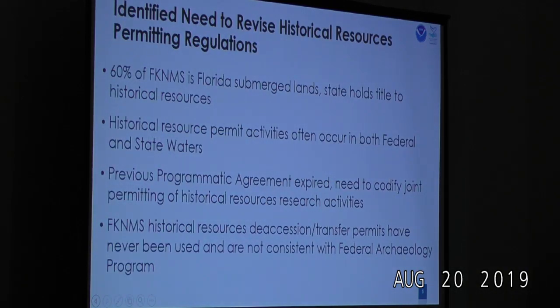So what you can see here is quite a mass of different permitting regulations that makes it difficult for our sanctuary researchers to secure the permits they are interested in to be able to reveal the history of the Florida Keys. Taking the basis that 60% of Florida Keys National Marine Sanctuary is state waters, on which the state holds title to the historical resources and actually owns those resources as primacy, historical resource permits and activities often occur in both federal and state waters. We have this scenario where we're requiring multiple varieties of permit to do a particular research activity.